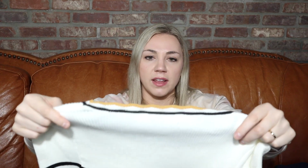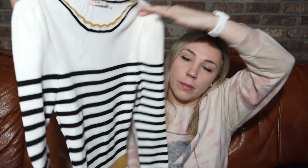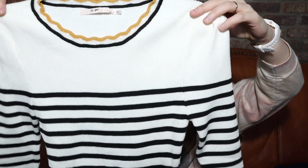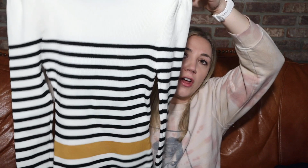This is one from Francesca's, specifically their Me line, and it is a size large. It's a really cute sweater. I was able to find a stock photo and the model was rocking it. It does have a little bit of puff sleeve going on, really fitted with the stripes. Would be very, very cute for fall, and in great shape. All these little tops add up. If I sold all these tops for $10, I'd be making my money back.